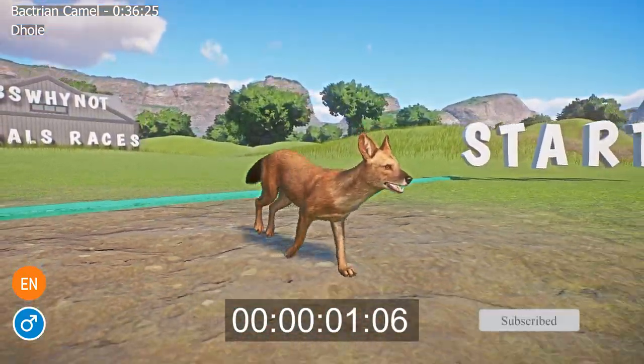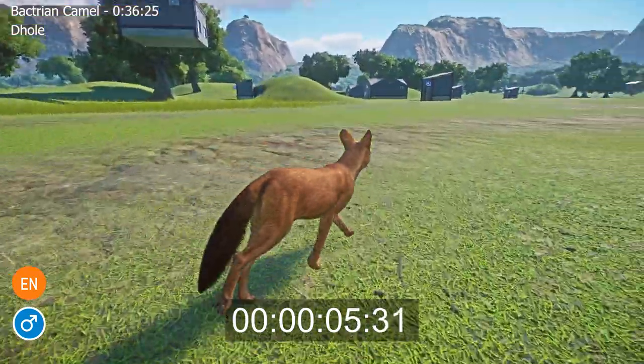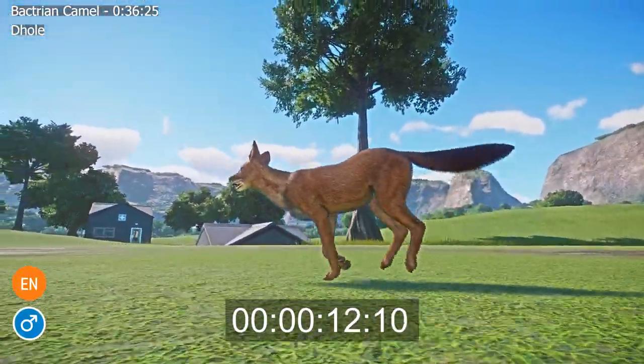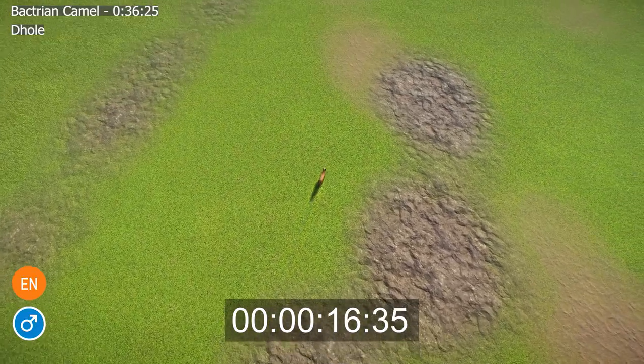The Ashuri Dhole lives in the forests, grasslands and tundra of India, Nepal, China, Bangladesh, Myanmar and Thailand, and is the largest of all subspecies of Dhole. The Ashuri Dhole has a red coat, white underbelly, and narrow muzzle. They have summer and winter coats, with the winter coat being thicker and a brighter red.